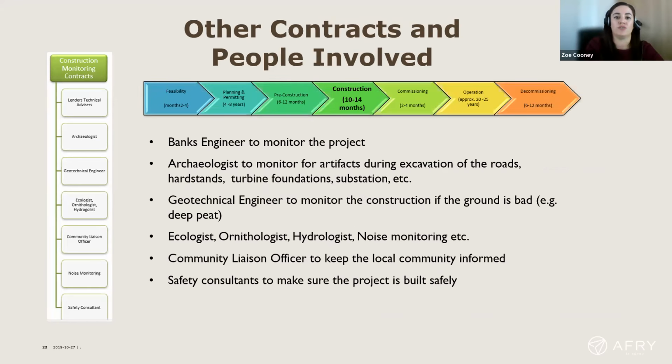Outside of those key 3 or 4 contracts, there are a number of other people involved. There will be a bank's engineer to monitor the project, generally if there's project financing, i.e. the mortgage, the borrowing of the money for the development. There'll be an archaeologist, geotechnical engineer, all the environmental, so ecologist, ornithologist, hydrologist, and noise monitoring. There can be a community liaison officer to keep the local community informed. It's quite important for the developers to keep the local community informed, particularly in relation to any considerations from planning.